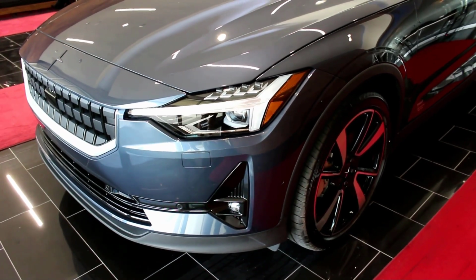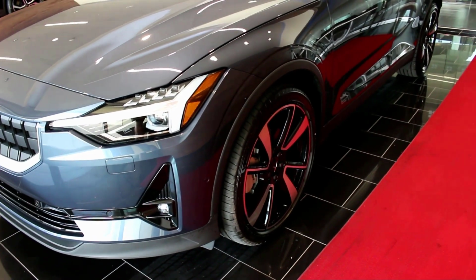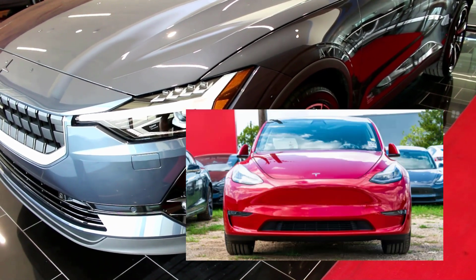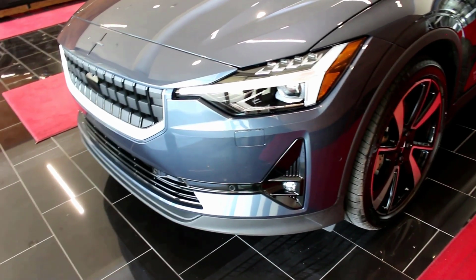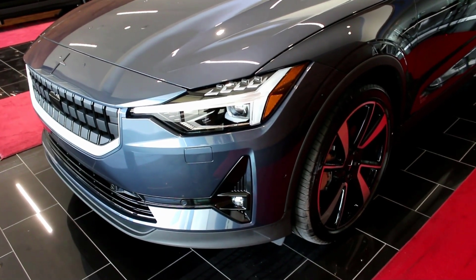You know, all of the comparisons for this car talk about the Tesla Model 3. And I call that the melting catfish. You know, it's really kind of a sad looking face. And the performance is undeniable for the Tesla. I will give them credit.